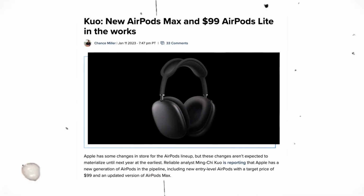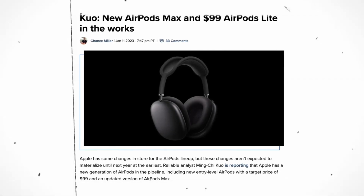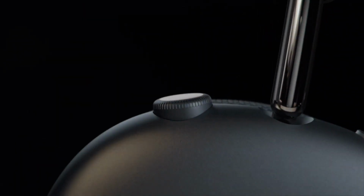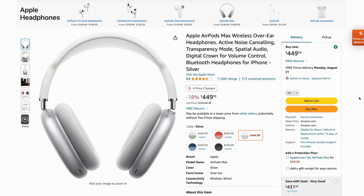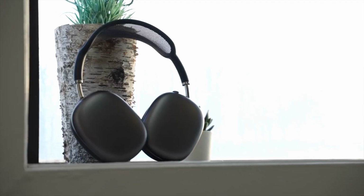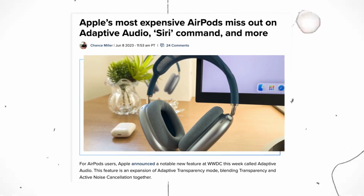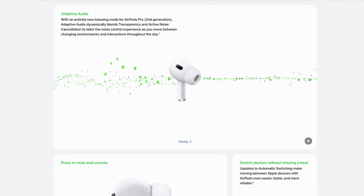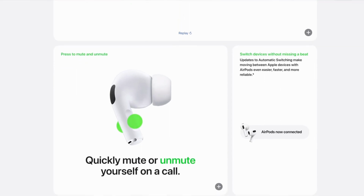Not too long ago, there was news that Apple is working on making new versions of AirPods Max and AirPods Lite. At the same time, the original AirPods Max are now being sold for $450, which is $100 less than before. On Best Buy's website, they're listed for $499 as the regular price, not even the highest price they could be. Even though these are quite expensive, they don't have the cool new features that the upcoming AirPods Pro 2 will have. This is because the current AirPods Max are outdated.